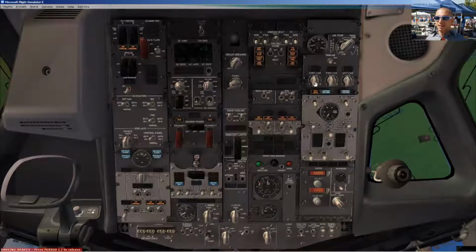And the heating, ventilation, and air conditioning, we'll just keep it all auto. We've got the ram doors open for cooling and dual bleed. Recirculation fans are on. APU bleed is on. Left and right packs are on. Isolation valves open, and engine and APU bleeds on. We'll go ahead and set the cruise altitude. It's going to be 26,000 feet today.